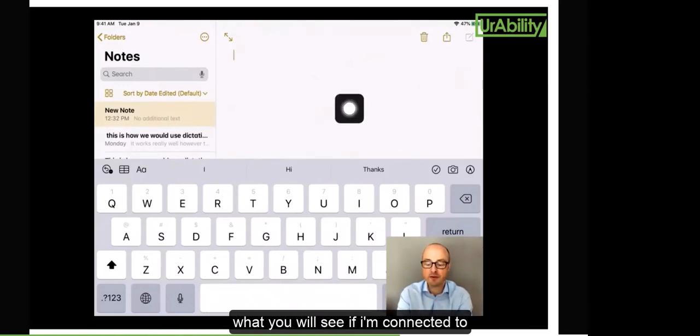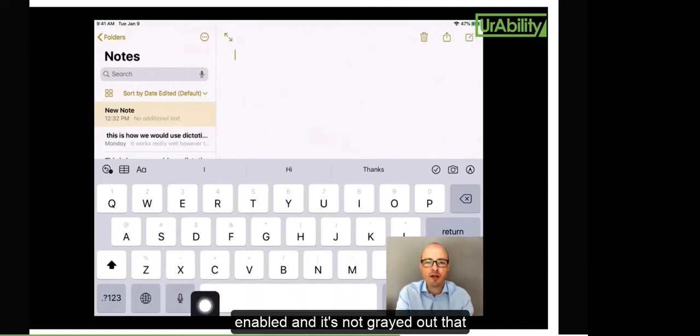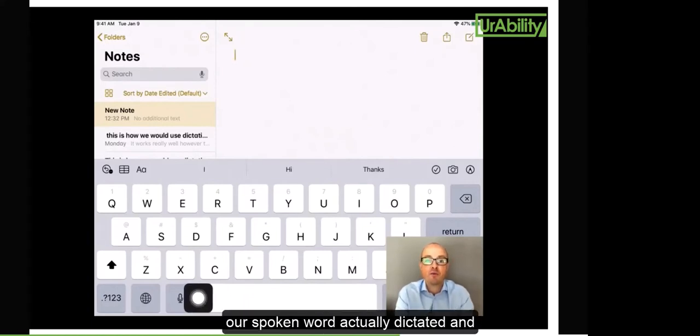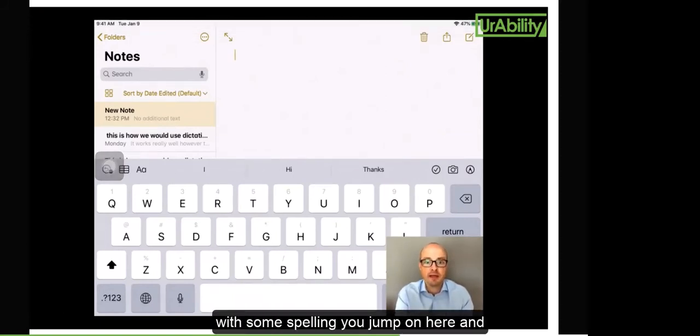What you will see, if I'm connected to Wi-Fi, which I am, down here, is the little microphone icon. Once the microphone icon is enabled and it's not grayed out, that means you are connected and we can have our spoken word actually dictated and appear on the screen. Lots of people use this already on their iPhone or their Androids. And again, we would recommend that if you have a student that struggles with handwriting, with some spelling, you jump on here and use that. So I'm just going to use this as an example.